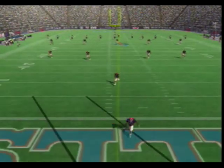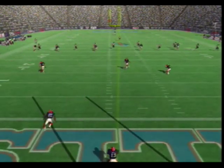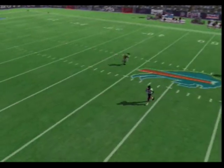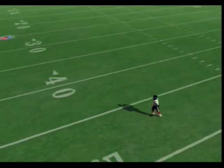And he got all of that one. A great kick. This one is handled by Mathis. And they're about ready to get this drive started after the last series ended with a punt.